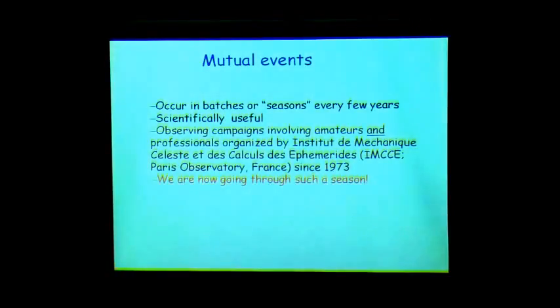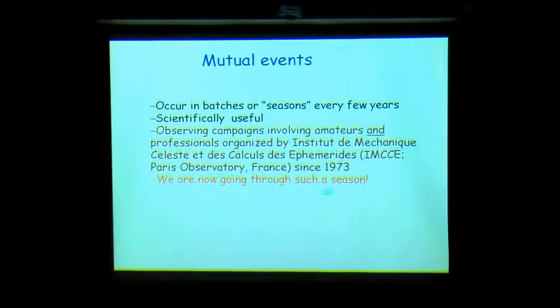Okay, so these mutual events do not occur continuously. They actually occur in batches, every several years, in fact. So for Jupiter, for example, they occur every 6 years. They are scientifically useful, as I'm going to briefly touch on in just a couple of minutes. So there's actually an organization called IMCCE that has organized campaigns to observe mutual events since 1973, and in fact we're going through such a season right now.